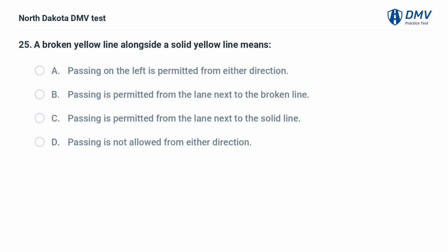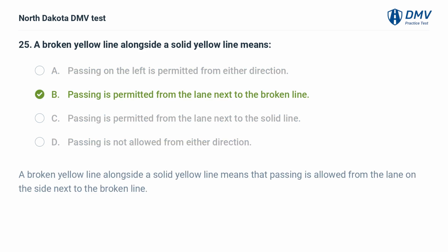A broken yellow line alongside a solid yellow line means: A. Passing on the left is permitted from either direction. B. Passing is permitted from the lane next to the broken line. C. Passing is permitted from the lane next to the solid line. D. Passing is not allowed from either direction. B. Passing is permitted from the lane next to the broken line.